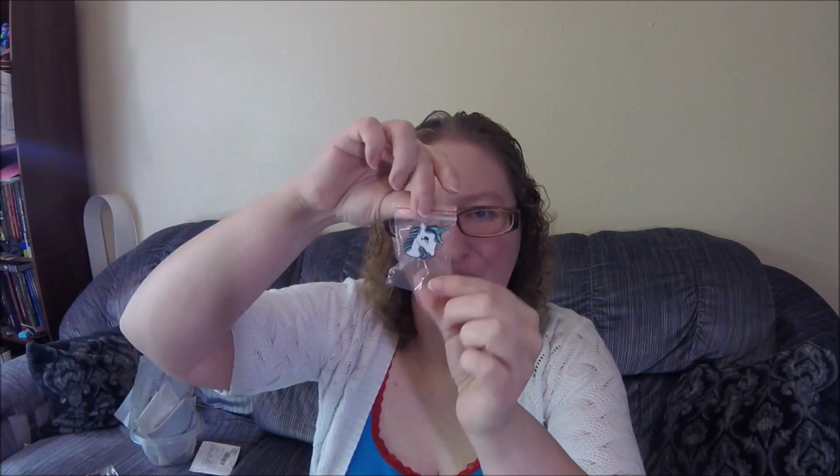Anyways, next up, I kind of cut off the tag here. This is from Solomon Island. So not China, that's kind of exciting. Everything's so overwhelmingly Chinese that I like to see other countries represented. And it says alloy jewelry, value 50 cents. And it is a little unicorn pin.